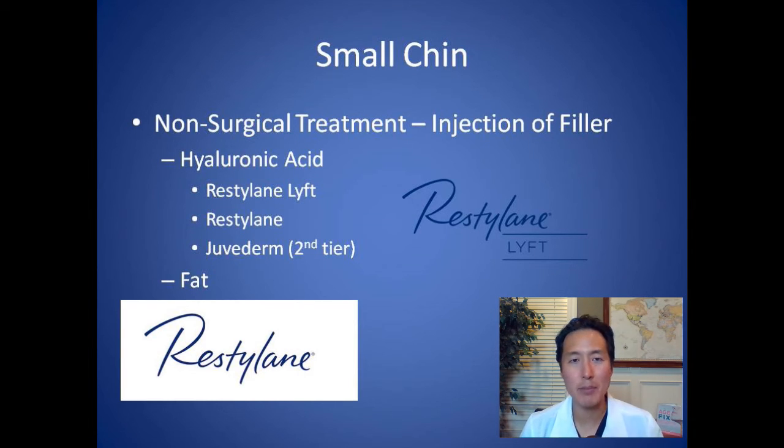It's not my top option for the chin just because the fillers are much easier. You can do that in the office. The fat we typically do in the operating room. And if you're not liking the fillers, you want something more permanent, the problem with fat, it's a little unpredictable and it's hard to tell how much is going to stay. So if you want something simple and easy and you're okay with the result that lasts around a year, then go with the fillers. Very easy, no downtime.